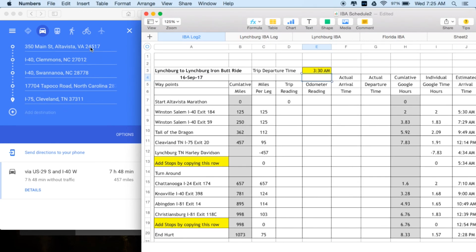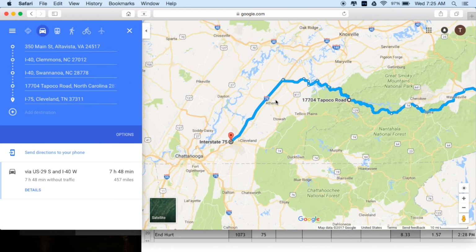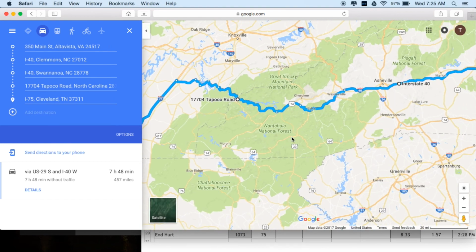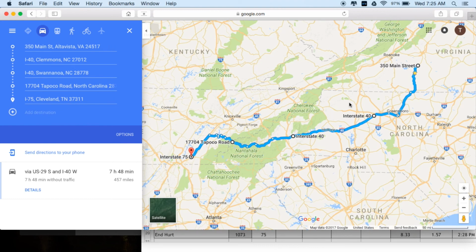So that's how I used Google Maps and a spreadsheet to plan our Iron Butt ride. It's a way to add destinations, interim destinations along your route, and by doing that you can force your route to go the way that you want it to go. If I just typed in Alta Vista to Lynchburg, Tennessee, it goes up and goes down 81. I wanted to go this way in order to get into the Tail of the Dragon and be able to ride that on our ride.